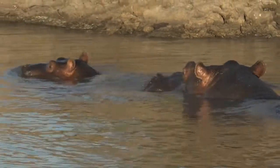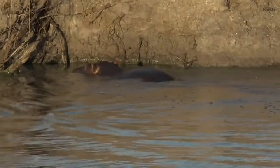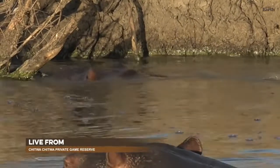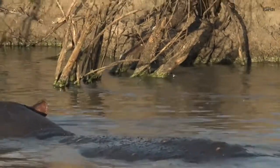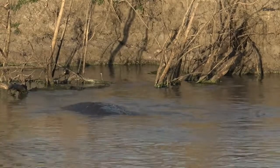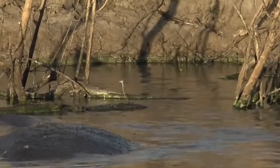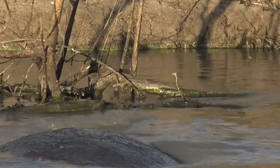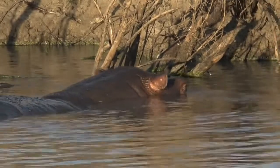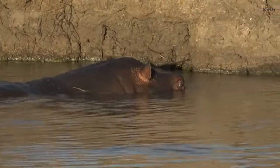Baby hippo alert. I don't quite know what it's doing. I think it's having a jolly good time, and that could be Mom, or at least an older one, staying close by. There's a whole lot of jacuzzi bubbles going on there. There's a lot of youngsters in Chitwa right now, the new generation.